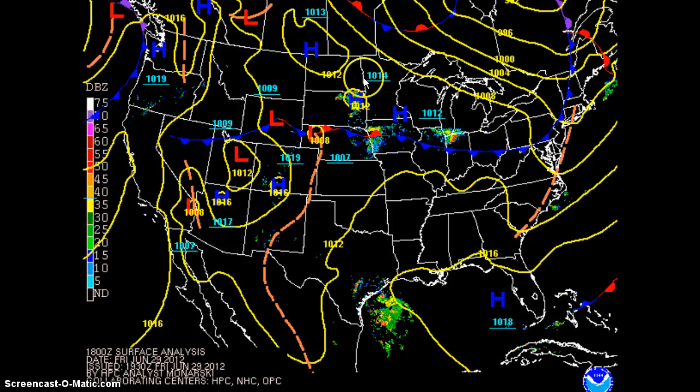We're talking about derechos and what happens during derechos. We usually have a high pressure set up to the south of a front, and then you have a front stalled out just north of the area. When that occurs, you get lines of thunderstorms develop along that front and that ridge of the actual high pressure system to cause a derecho.